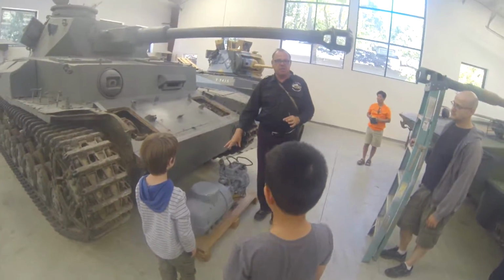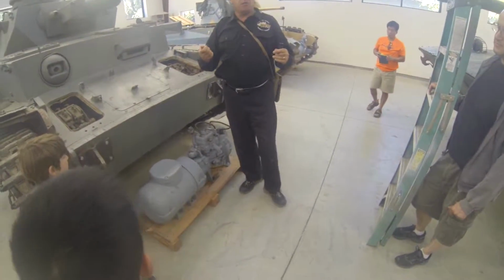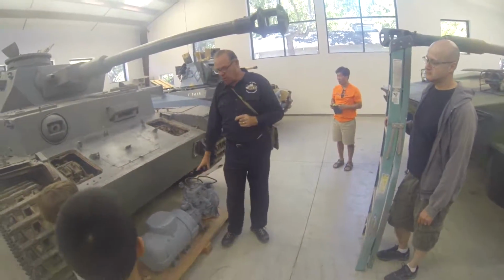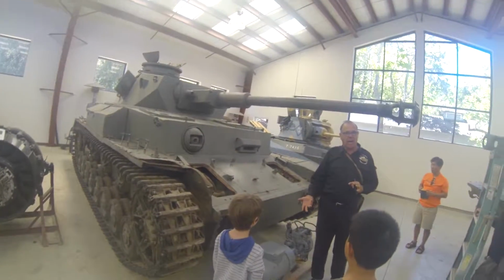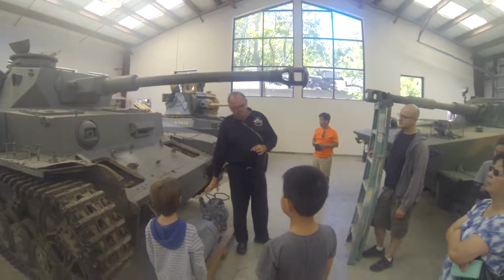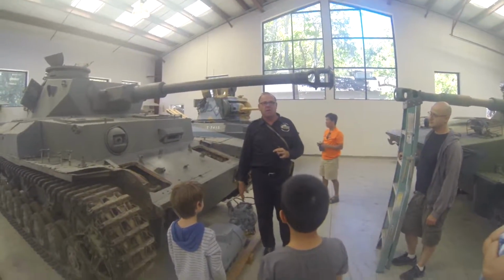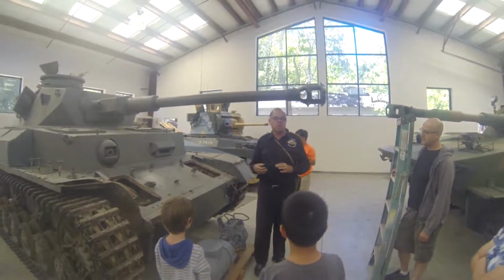This is here because you don't want to run the big engine if you just want to sit there, use the radio, or move the turret. So why not turn on a smaller engine and just have the power to do those things? But this was a luxury item. By the time the J's were being produced, this was gone. They weren't going to do this. They didn't have time anymore.